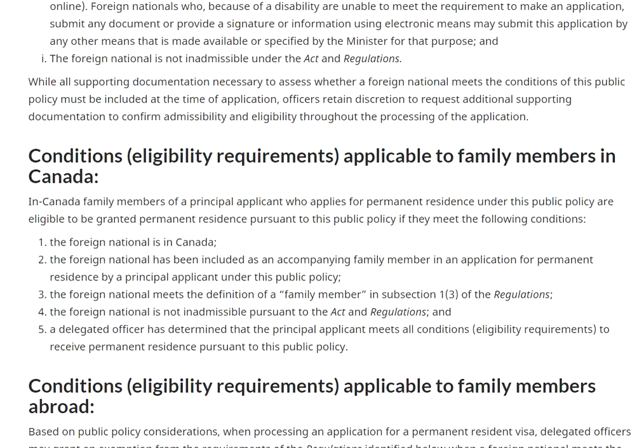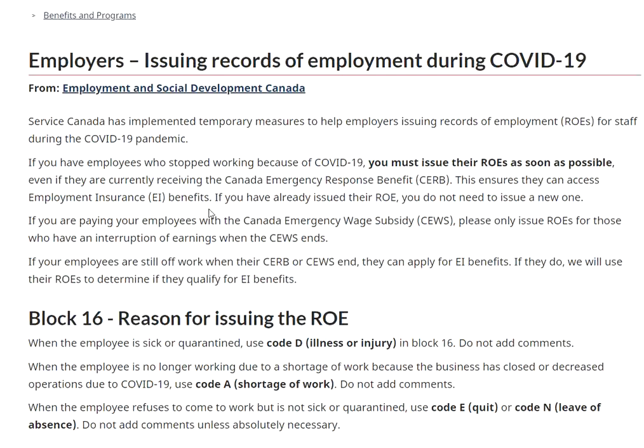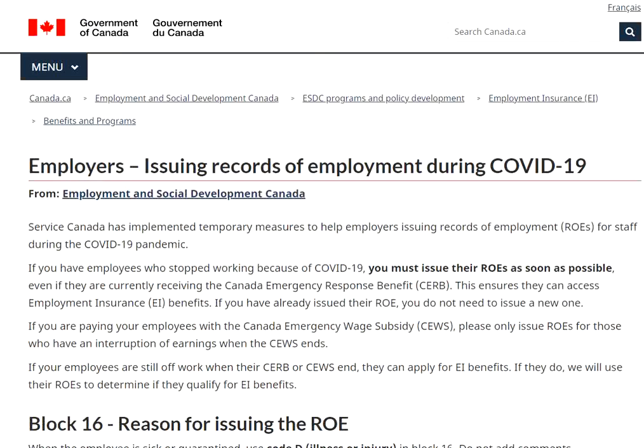I'm sure most of you must be aware of ROE. So ROE is basically a record of employment. Employers issue it to you in case you have been dehired or your services have been terminated. You do have the proof of the number of hours in it, so you will be able to check the record of your employment.